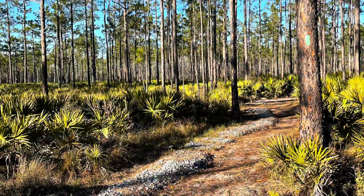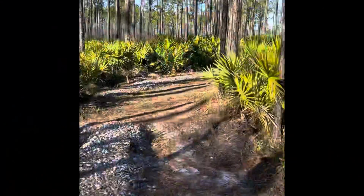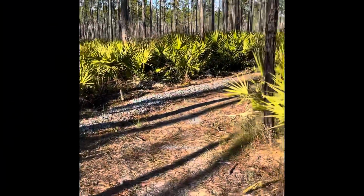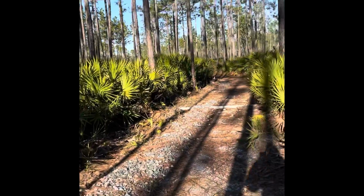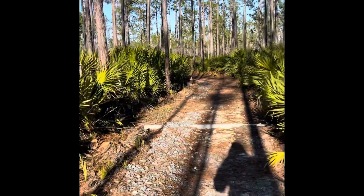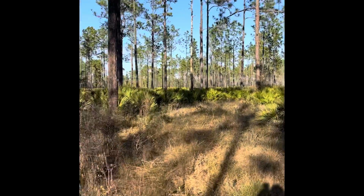It's been a couple weeks or a week and a half or so since I've been out on a trail, and I'd much rather walk a trail than walk a treadmill. This is just a pretty day out. It's cool, crisp, a little bit of a breeze. This is just so pretty. Look at this.